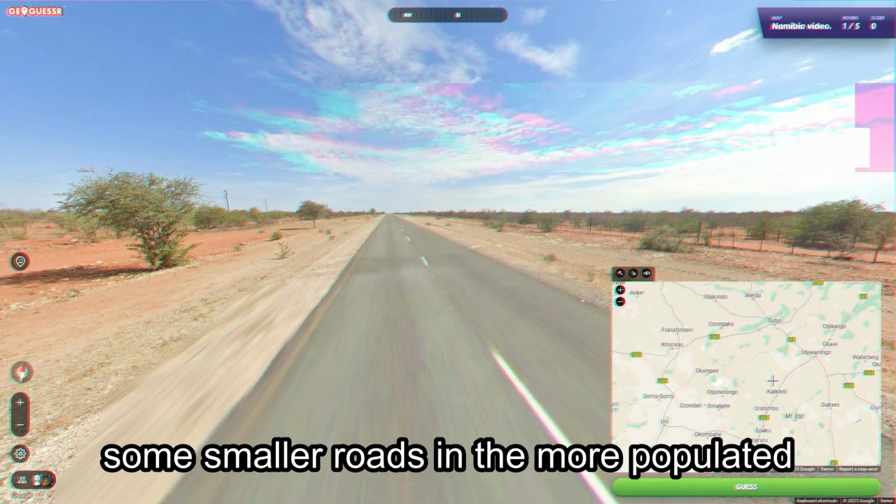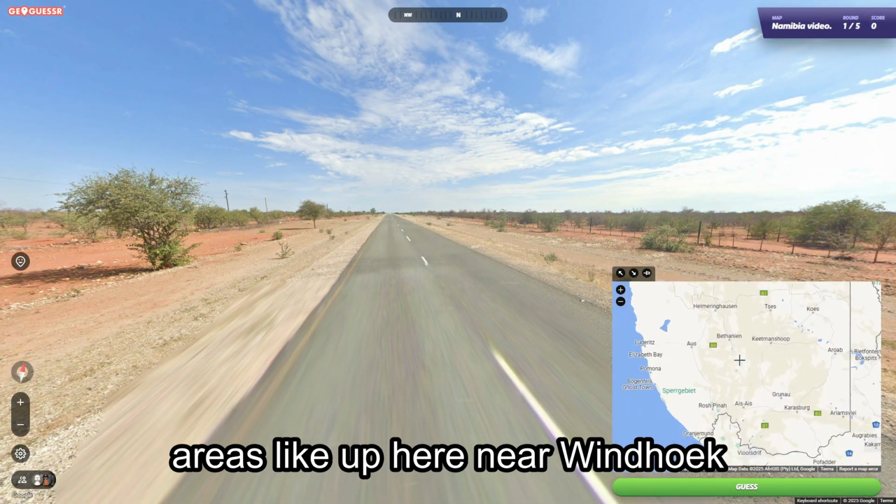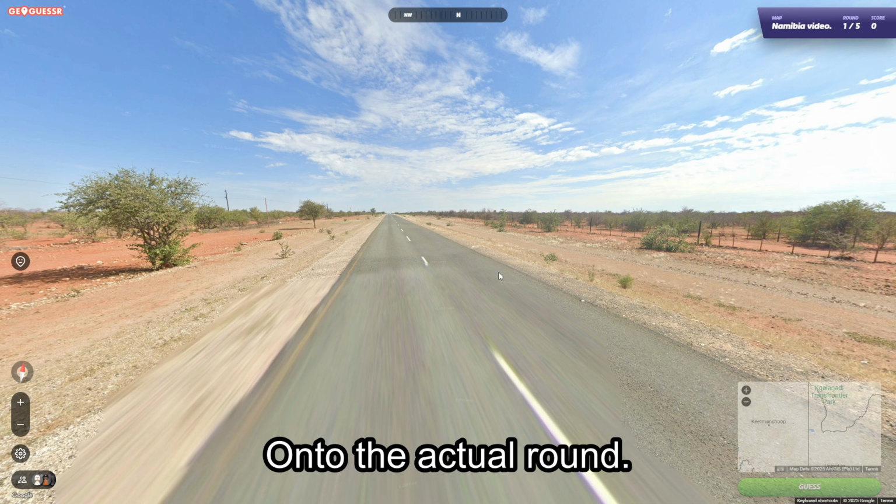And some smaller roads in the more populated areas, like up here near Windhoek or in the mountains. But onto the actual round.